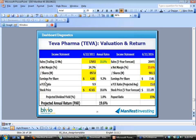Okay, thank you. So all those pieces should continue to grow, or could continue to grow, somewhere in that 10% range.